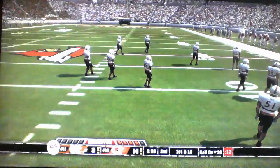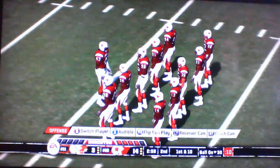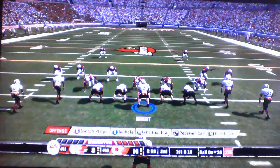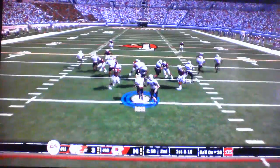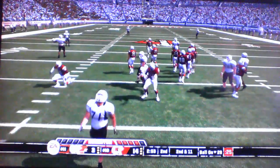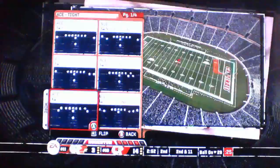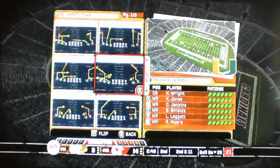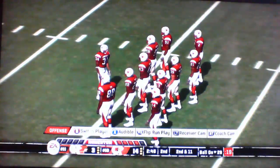Here we go. This is what I'm looking for. I'm going to go tight with Tyrone Moss, try to start this off. Damn, my offensive line is killing me right now. Alright. Going tight network. Let's try to spread it out.